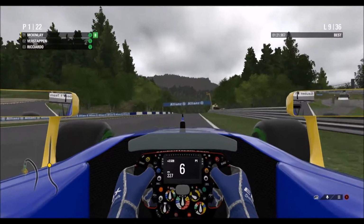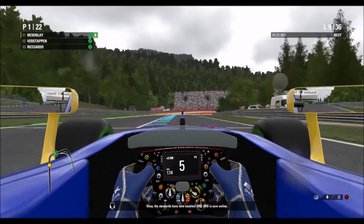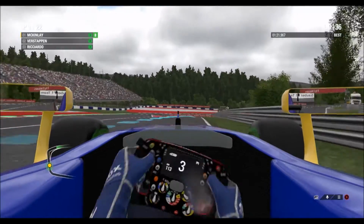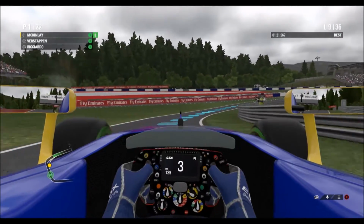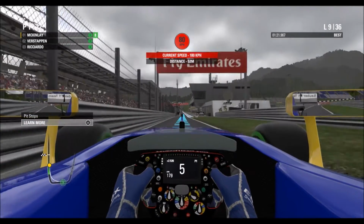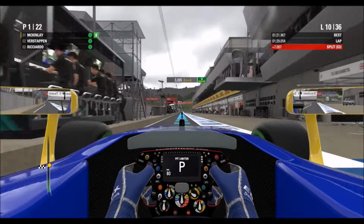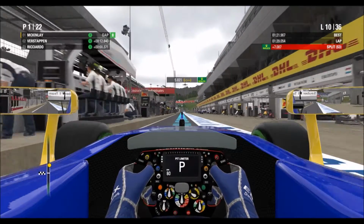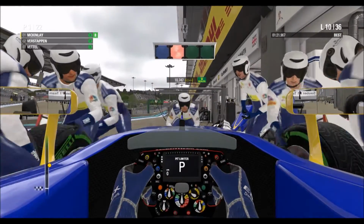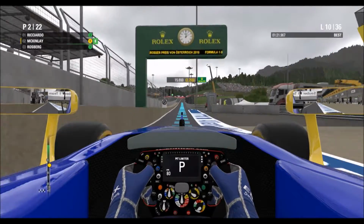Okay, the stewards have now enabled DRS. DRS is now online. That was a terrible pit entry. I must have lost about 5 seconds there. I hope you're putting me on good tyres, Jeff. I didn't see. Complete, go now. Not the tyres I wanted, but whatever. We'll be doing one more stop today. One stop left in our strategy.